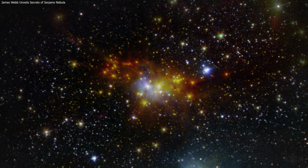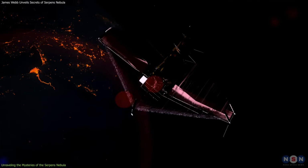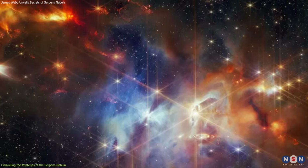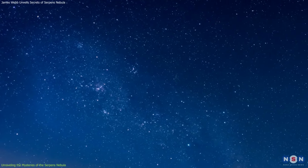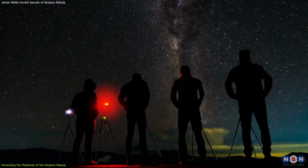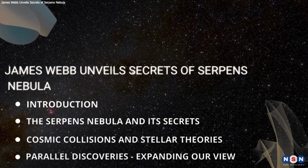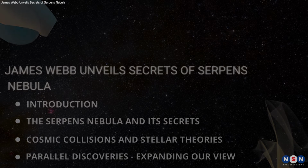Travel 1,300 light-years to the Serpens Nebula, where the James Webb Space Telescope has captured an extraordinary display of perfectly aligned protostellar outflows. These cosmic jets, streaming from emerging stars, not only enhance the beauty of this stellar nursery, but also challenge our understanding of how stars are born, presenting a synchronized celestial phenomenon that captivates and mystifies astronomers. In this video, we will delve into how these cosmic events were captured, explore the pivotal insights they offer, and discuss the broader impact of these discoveries on our understanding of the universe.